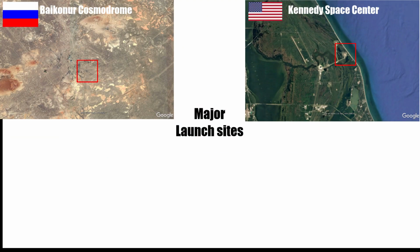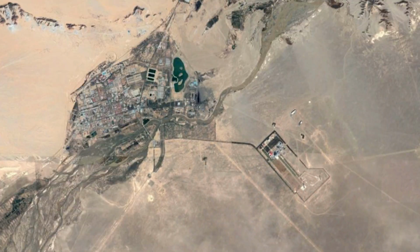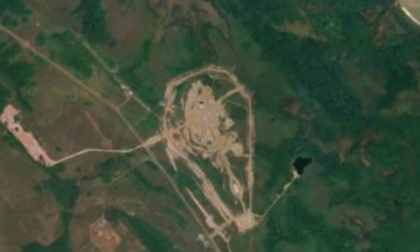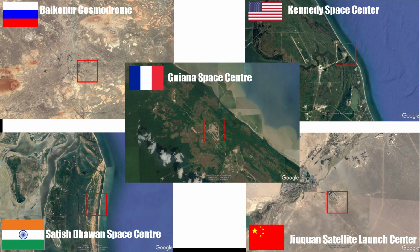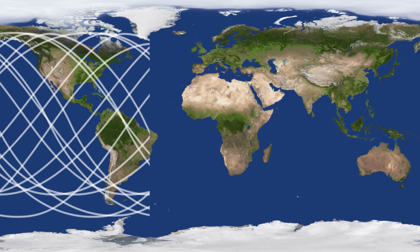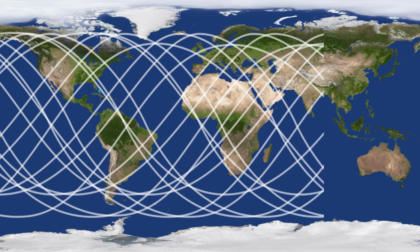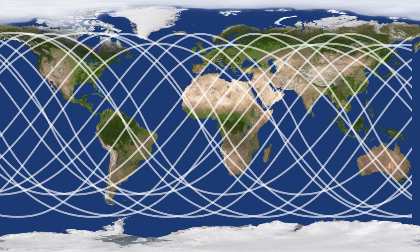However, rockets are very fast and are designed to cover large distances. This sets up a unique situation. That is, no matter where the rocket is launched, there is a chance that it could hit a populated area and unleash major destruction. After all, that's exactly how a ballistic missile is supposed to work.